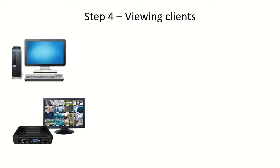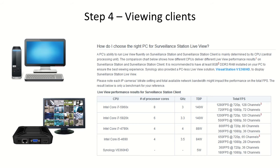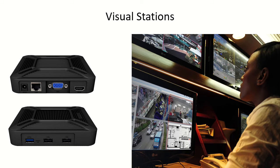You can obviously use a regular computer, regular laptop, web browser, or I really recommend a client that we have which gives the best possible viewing performance. We also have our visual stations. Think of them as very basic computers, but they only do Surveillance Station. A key benefit of that is that you can't have an employee browsing and potentially downloading a virus. It's really locked down, so it gives a big advantage in terms of security, and they're obviously optimized for Synology Surveillance Station. If you need help selecting, there's obviously that NVR selector, but also a tutorial that explains it pretty much in detail, so do use those resources.